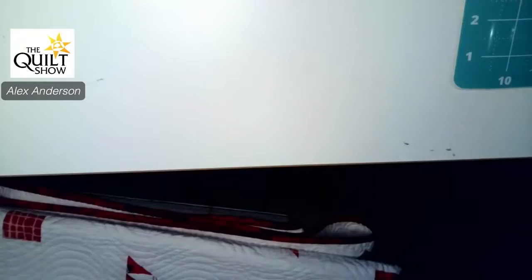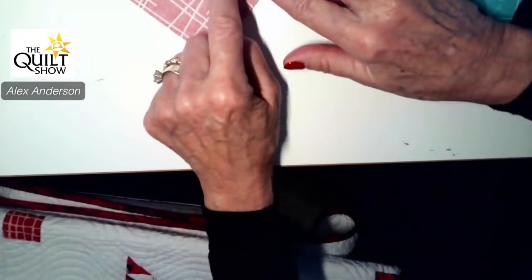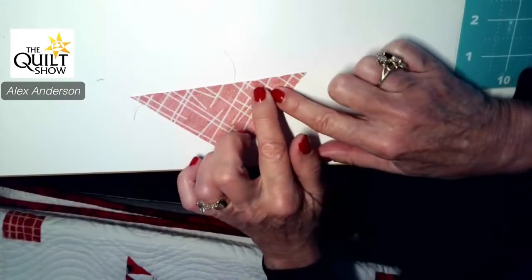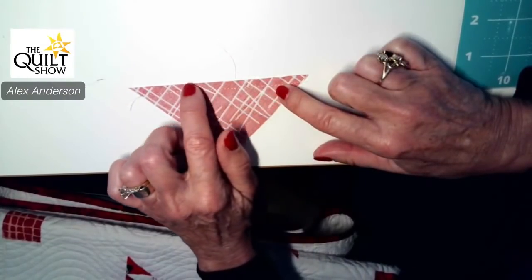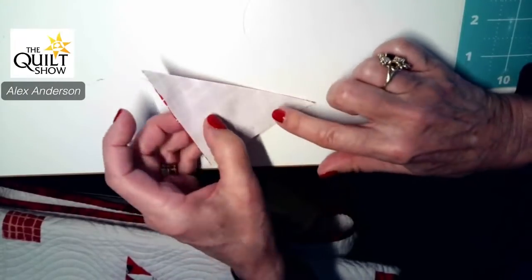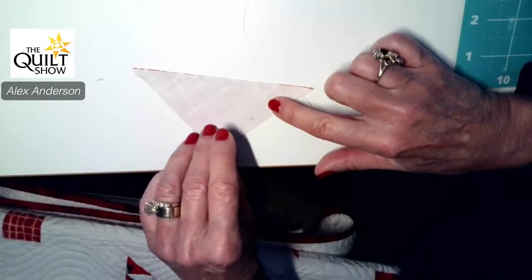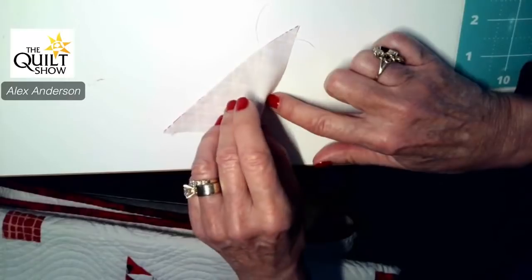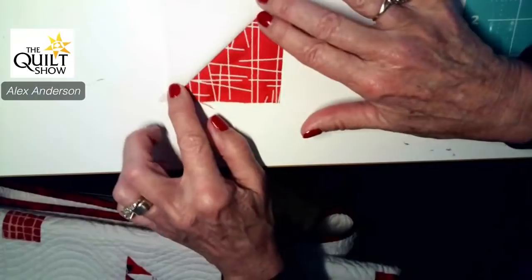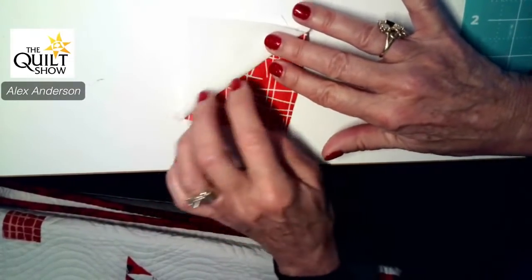Okay, so the other thing that can happen, and I learned this from Sally Collins, when you are piecing things together, on this side, I want to see this fabric. This is so elementary, guys. And on this side, I want to see the white fabric. That way, for ease of construction, if I have to press to the white, it doesn't show through the red on the back.